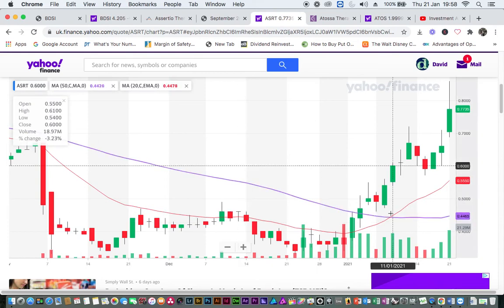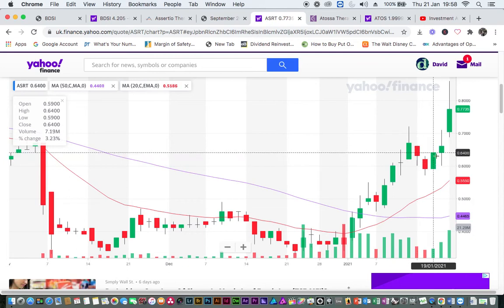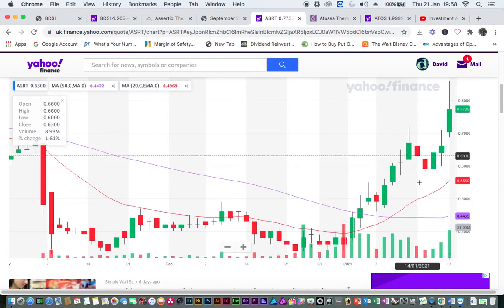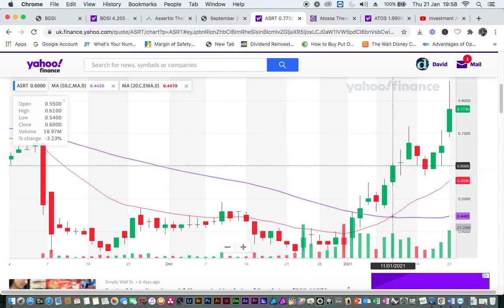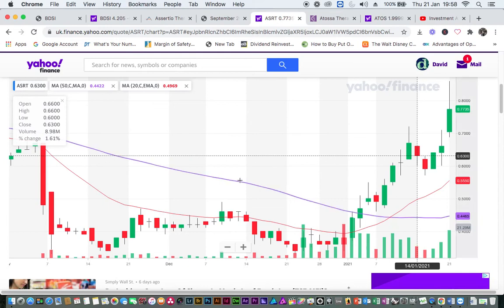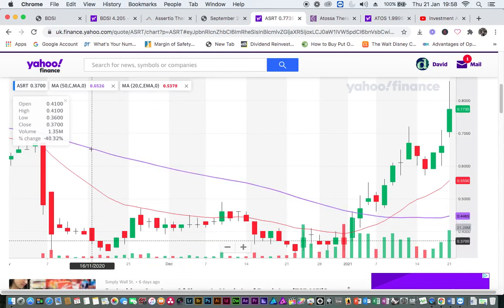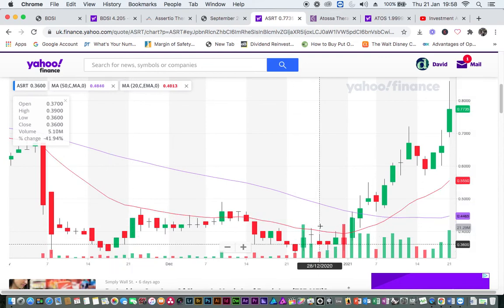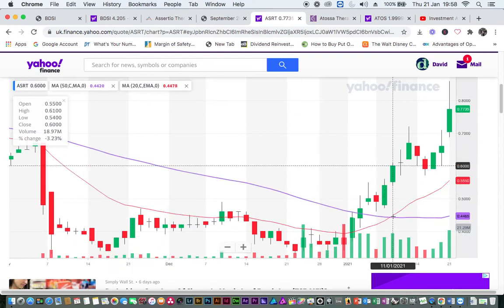Very recently we have the bullish momentum changing to bullish candle on the upward trend, and then the 20 moving average is now above the 50 moving average. Unlike before, if you remember, the 50 moving average was above the 20 moving average, sloping downwards. But now the trend has changed.